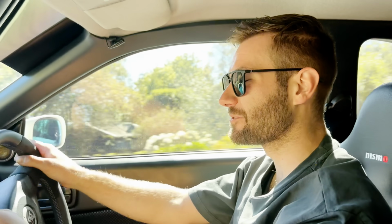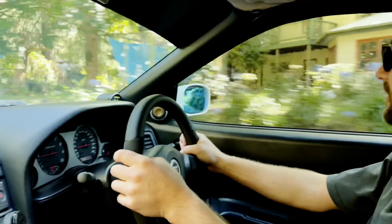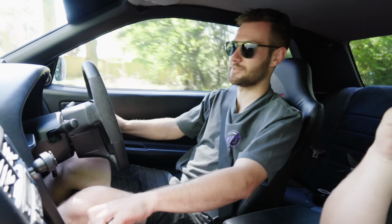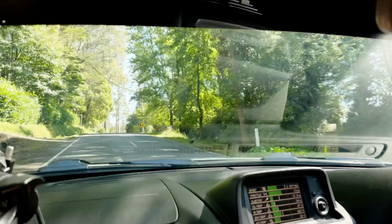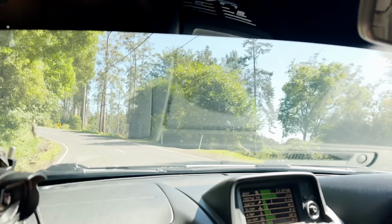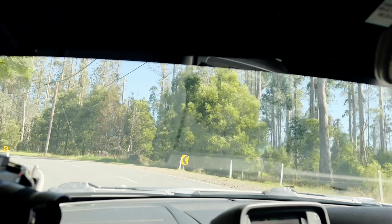I don't think it's got a blow-off valve. I saw something like a block-off. It must just be the individual turbos dosing. It's exactly what it sounds like, if you're wondering. Yeah, I'm not sure. Maybe it does have a blow-off valve.